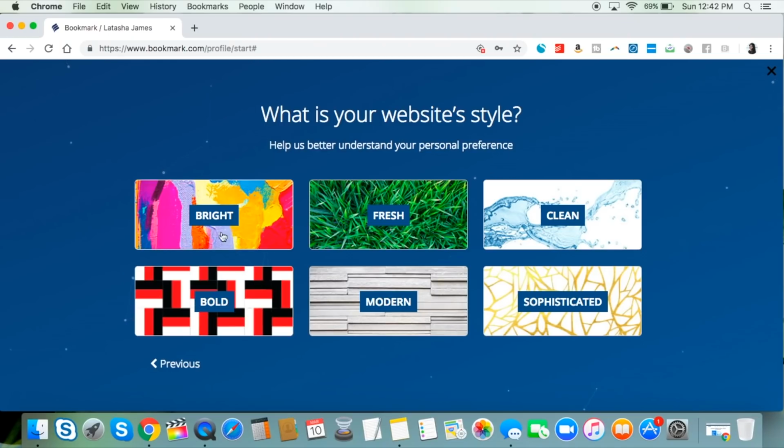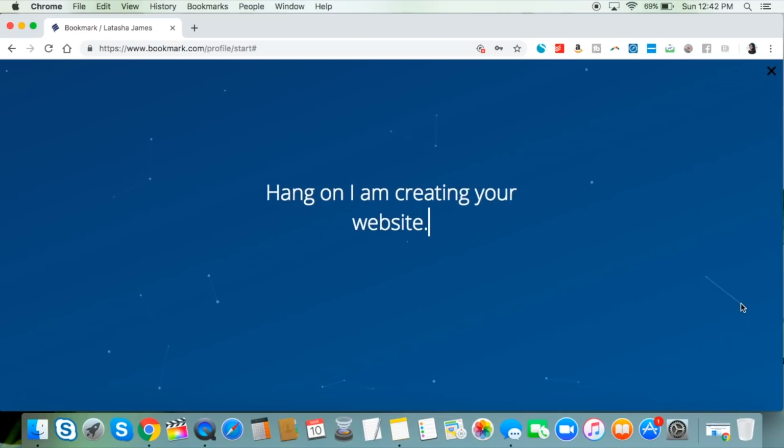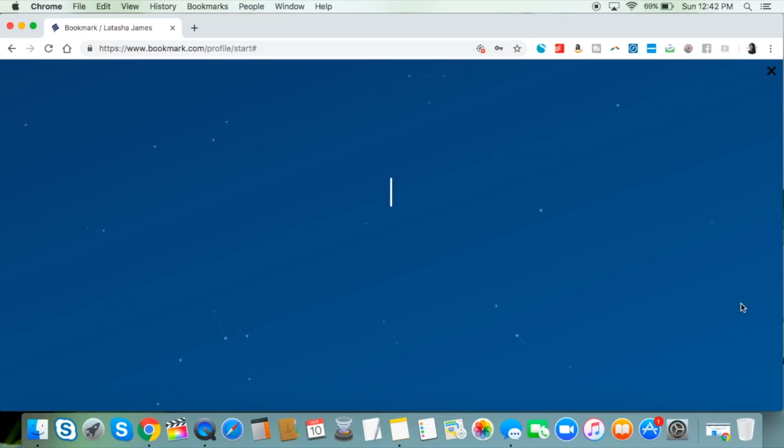And then what's your website style? Bright, fresh, clean, bold, modern, or sophisticated? Ooh, this one is tough. I want something different from what I have right now, which is just very simple, modern, clean. So I'm gonna go with bright. Let's do it. And then you just wait 30 seconds or so and let's see what it comes up with for me.